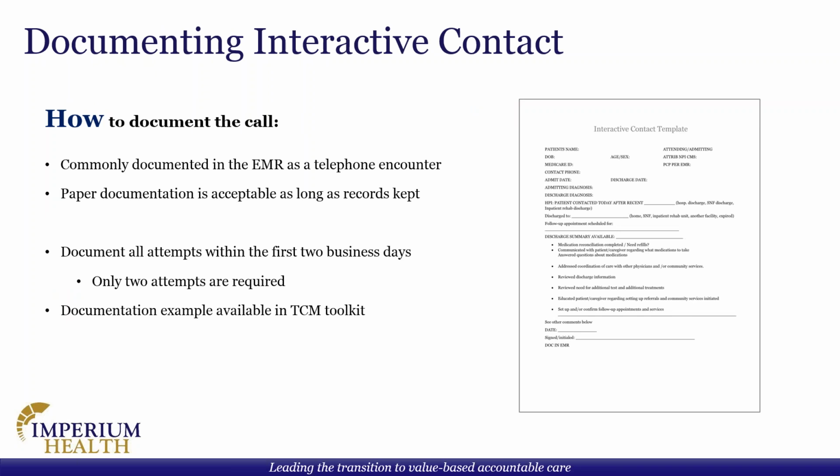Now, when you're documenting your interactive contact, we have a template that we promote and say, these are great things to capture. And if you have an opportunity to enter something within your EMR and create like a telephone encounter, I definitely promote that as one of the best ways to capture information. Always make sure that you're documenting who tried to make the contact, when, and the mode, because the most important thing is that you do 2 documented attempts within those first 2 business days. That's important because we may try on Monday and Tuesday, not reach the patient either day, but we're able to reach the patient on Wednesday or Thursday.